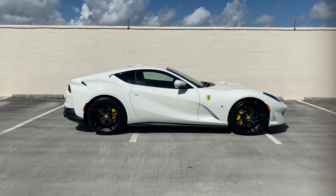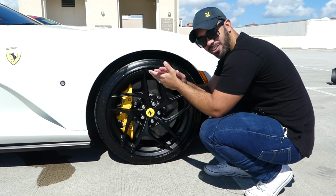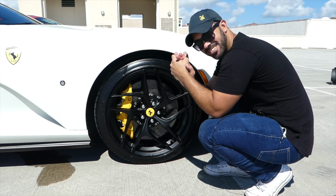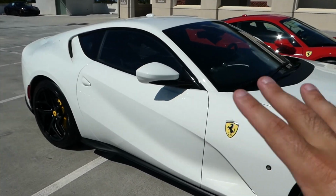Anyways, these tires are Pirelli P Zero tires, and that's just to put the power on the ground and have super sticky tires, so I can do 0 to 60 in 2.8 seconds. All right, guys, so now moving to the rest of the car, I really absolutely love how this car looks.